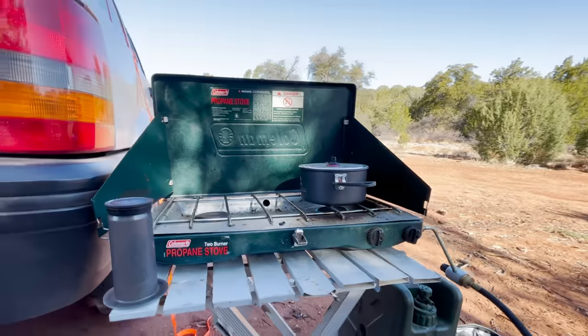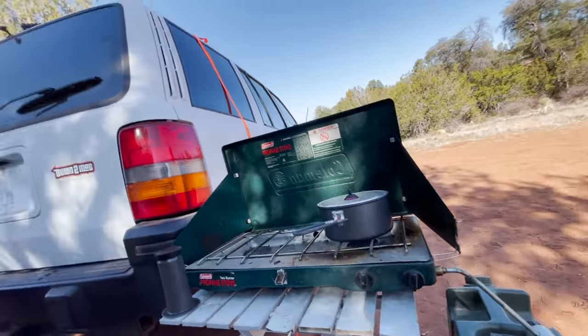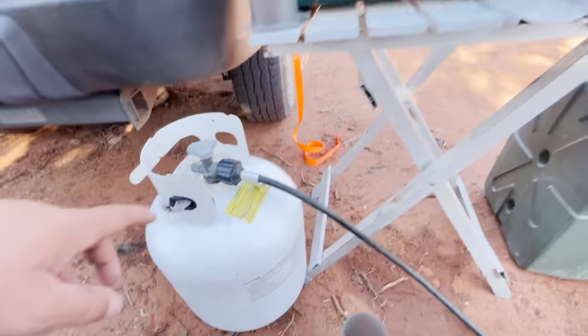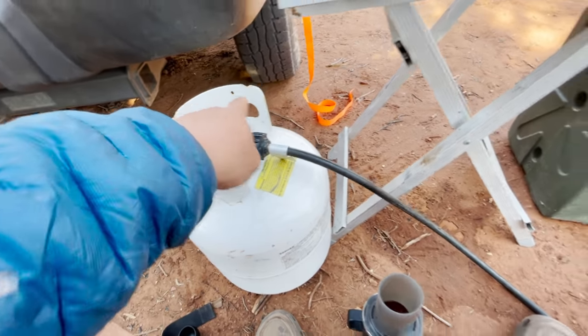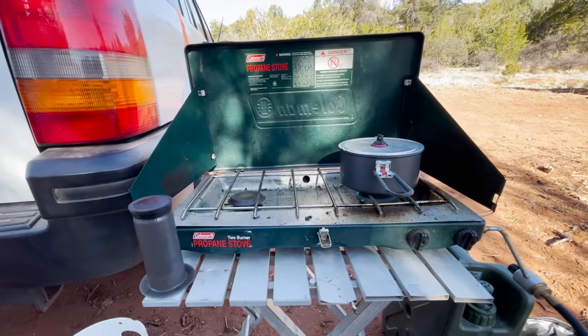So I've had this Coleman stove for about a decade. It's actually been in a rollover accident where one of my adventure trailers flipped end over end, and it survived. So for me, it's got some good vibes. That classic Coleman camp stove. I've got a Camp Chef. I kind of like the Camp Chef better, but I don't know, I feel like this one's good luck. So we're just running it on a big 20 pound propane all the way up in there. Seems to really rip on that.